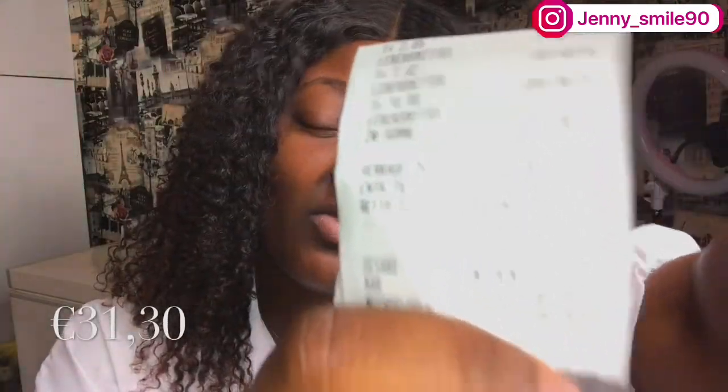So guys, everything I got from the store, the total amount, €31.30. I don't know if you guys can see this because the lighting is kind of bright. €31.30, everything I got from the store.